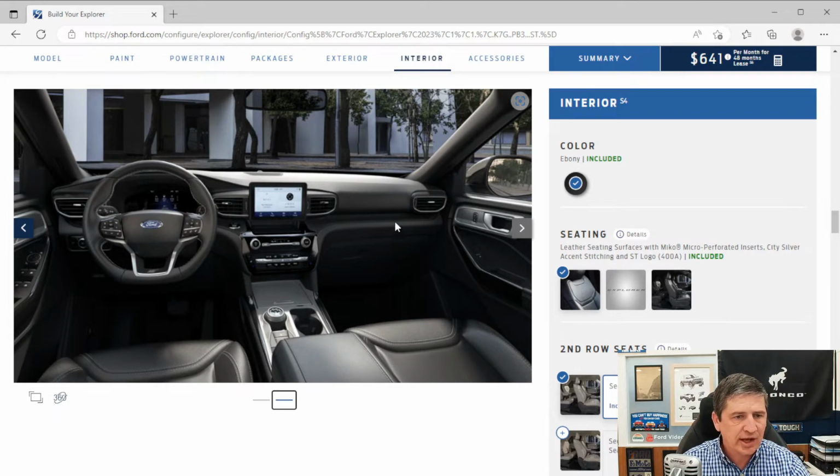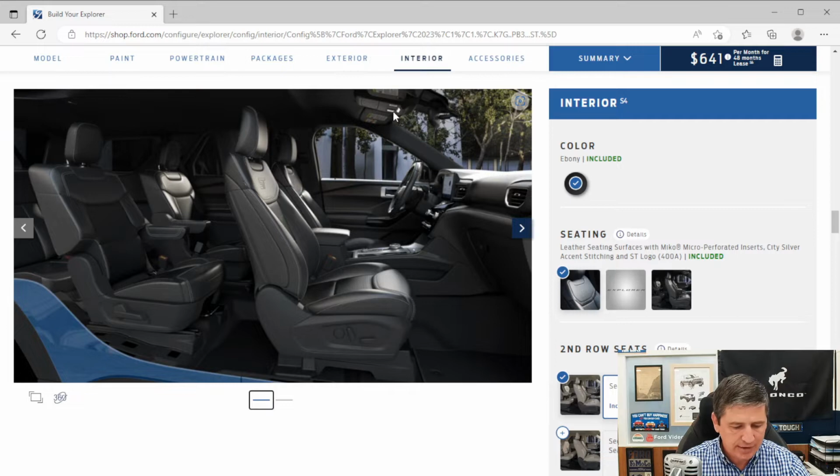Forgot to mention, it does get a hex cut design on the instrument panel going across the dash, as well as across behind the steering wheel too. And then you will get door sill scuff plates front and rear. They're going to be molded in black to kind of match with the theme here. Also, you're going to get the illuminated entry, so you'll be able to see as you're getting in with the lights up here.